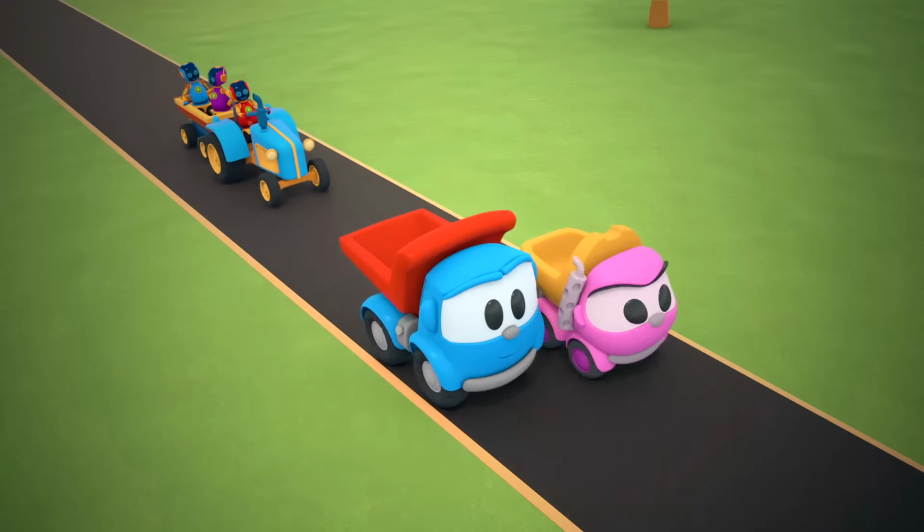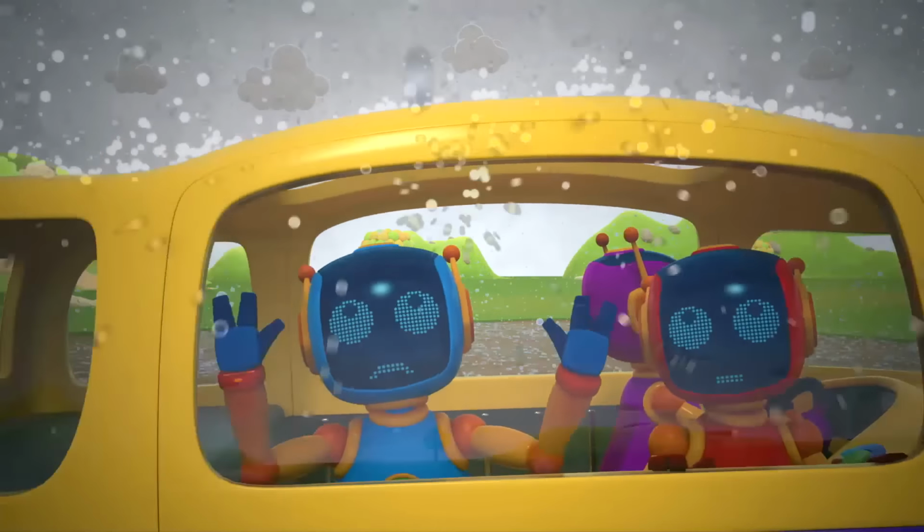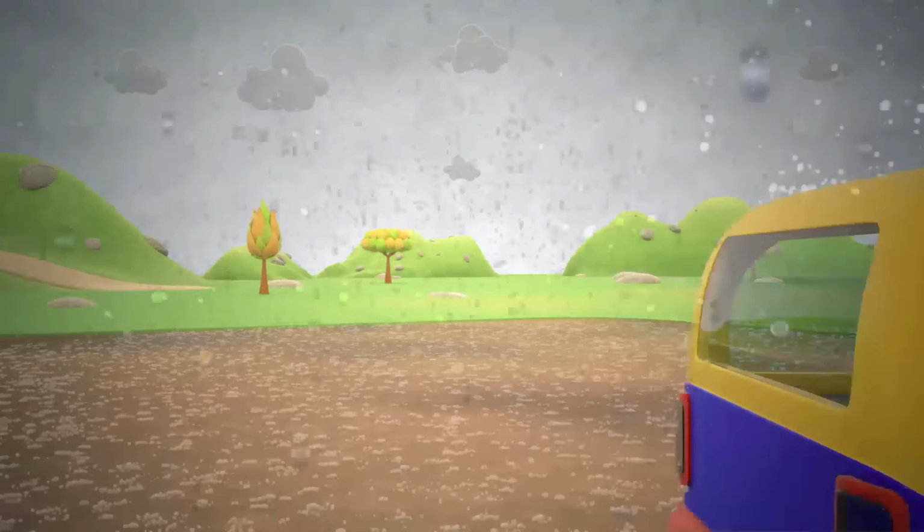The robots are hiding from the rain in their van. But there's nowhere for the farm vehicles to hide. The truck, tractor, and combine harvester have been left outside in the rain. Look, the clouds are dispersing. The rain has stopped. Here comes Lifty.